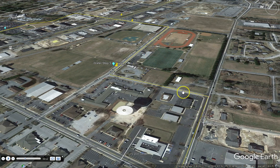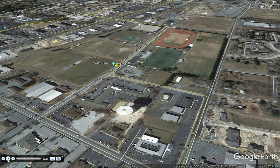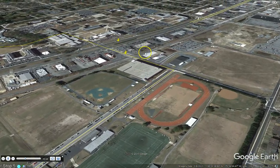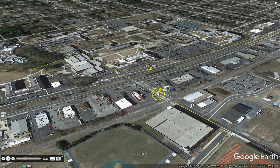You're going to turn left onto Power Street and then right onto Wayne Street, and you'll be running on this right-hand side where all these cars are parked. We're going to have that entire lane and another water stop right there. So here's your 15K split. Your 15K split is actually right at the head of the tunnel.